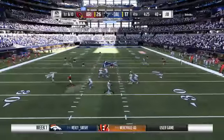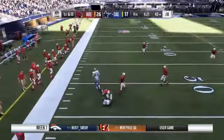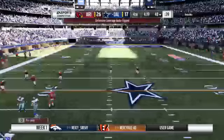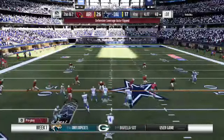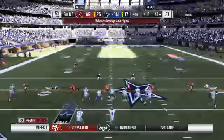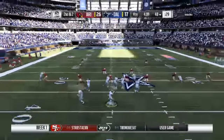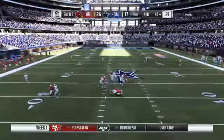Prescott now. A dump off to Elliott, and he'll get it out a couple yards shy of midfield at the 48. It's an 8-yard pickup, and that'll bring up 2nd down. Everyone's got to be able to catch the football. Doesn't matter what position you play, but if you're on offense, be aware a ball may come your way.